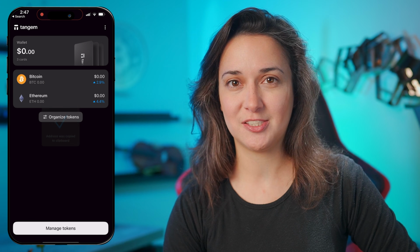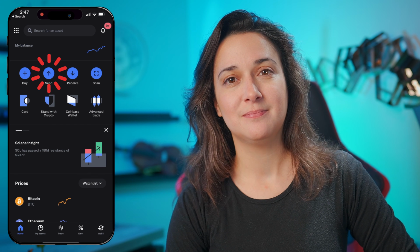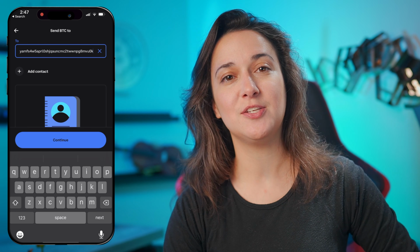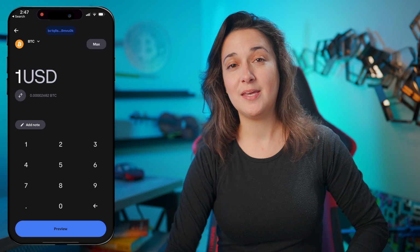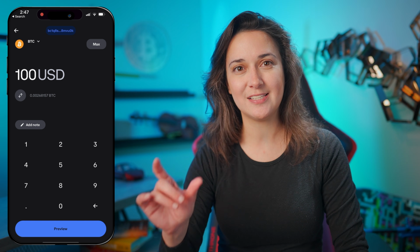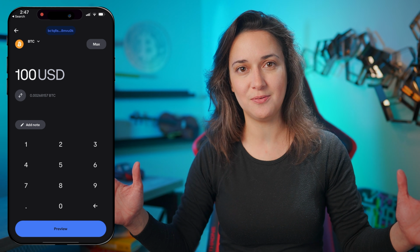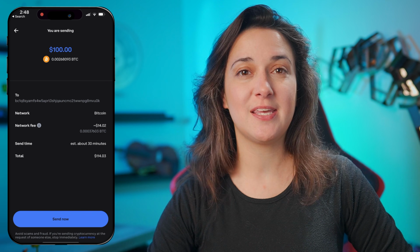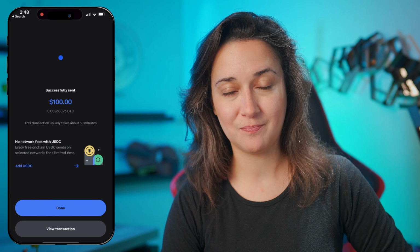Next, open the Coinbase Exchange app, tap send, tap Bitcoin, paste the Tangem Bitcoin wallet address into the to field, and tap continue. Enter the amount of Bitcoin we want to send. I always recommend sending a small amount as a test first to make sure everything is good to go. In this case, we're sending $100 worth. Tap preview, make sure everything looks good, then tap send now. And it's on its way.